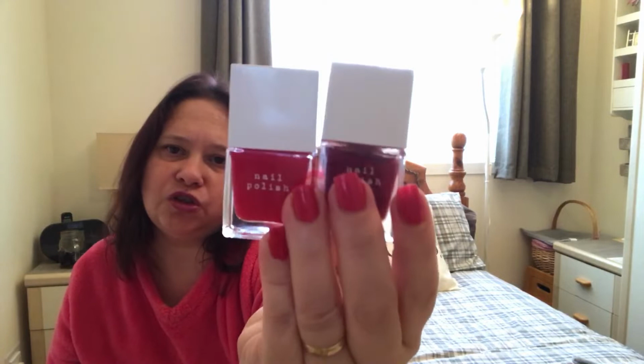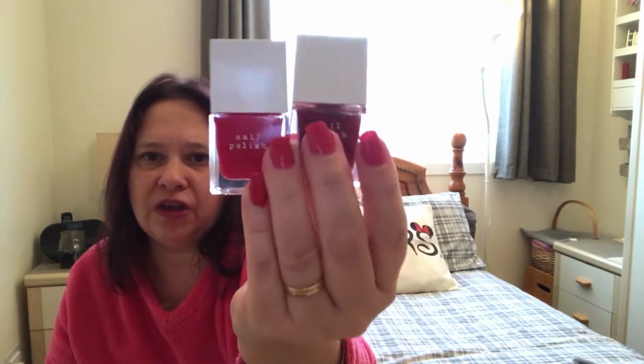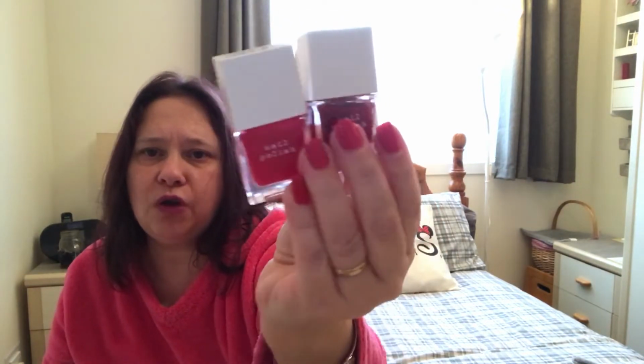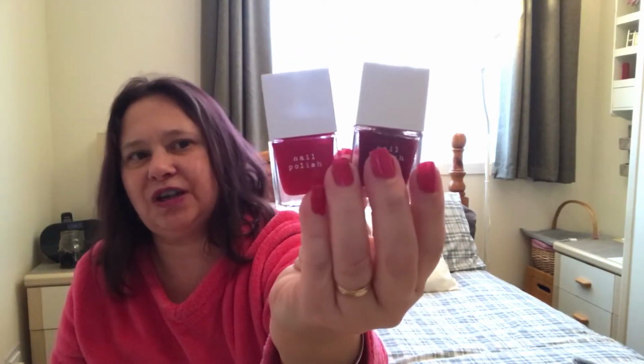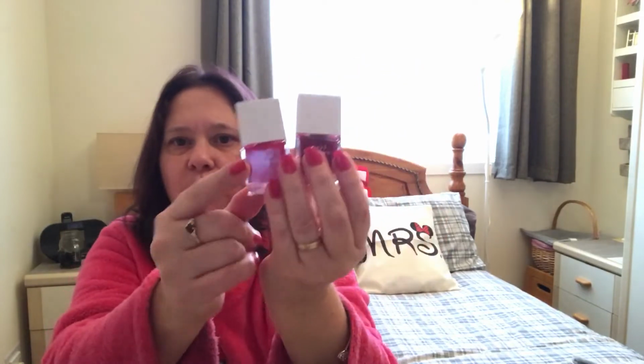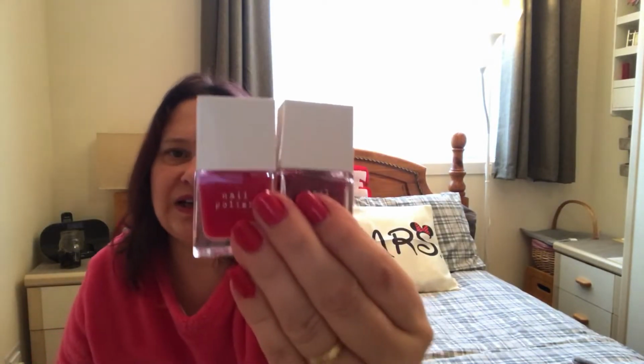Not this Christmas just gone, but the previous Christmas, I think I had this one. Getting the right red nail polish is important for times like this, Valentine's Day and Christmas. As I said, when I first put this on, I thought, oh, this is not going to be the red I wanted. But as soon as you put that red glitter on, you do get a lovely colour.